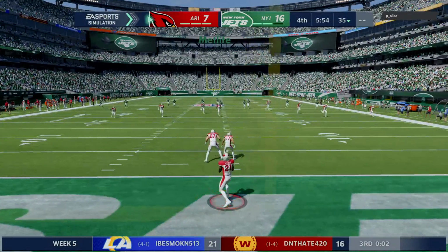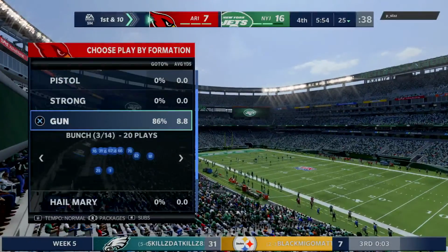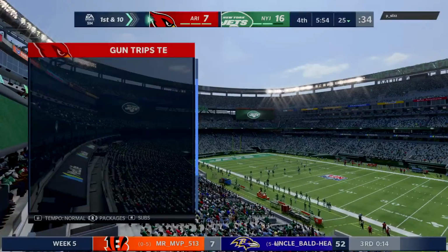Yeah, not exactly free and clear yet, but as a defense, you get to play a little bit looser, don't you? Because you do now have a little bit of a margin of error, don't you? At their own 25-yard line.